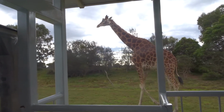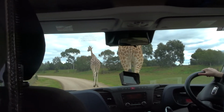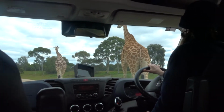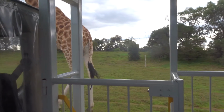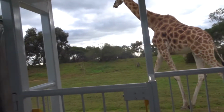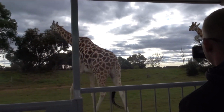Wow. And they're flying right in front of the car. Yeah, look at that. Oh, they're ginormous. I wish I had better lighting. Are you kidding me? Should have brought a ring light. They're patches. Yeah. Amazing. Look, he's looking. Wow.